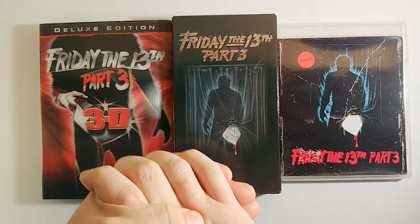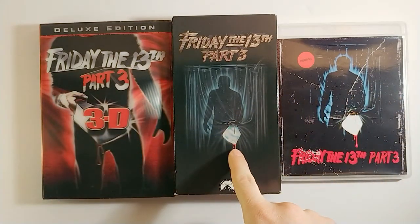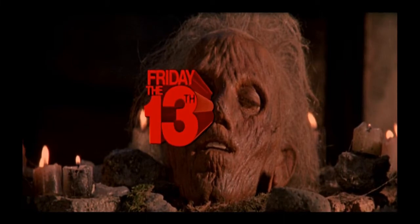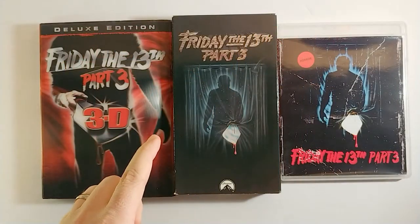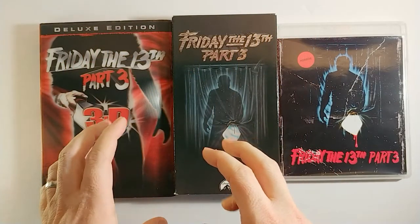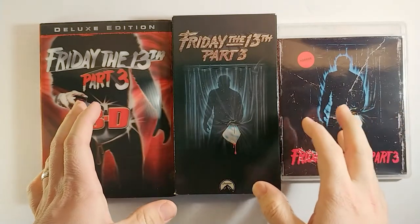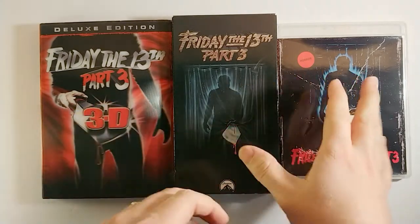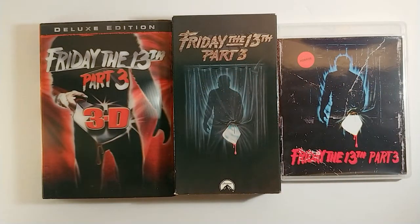In this video, I will be looking at, discussing, and ranking all of the kills from Friday the 13th, Part 3. This 1982 slasher has a total of 12 kills, which include a few that occur off screen. But for the sake of this video, I'll still be including those ones within these rankings because there is some stuff shown, like some gore and whatnot. So we'll get to them when we get to those specific kills.